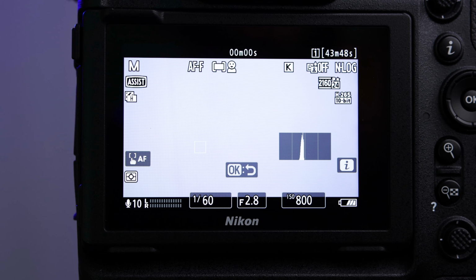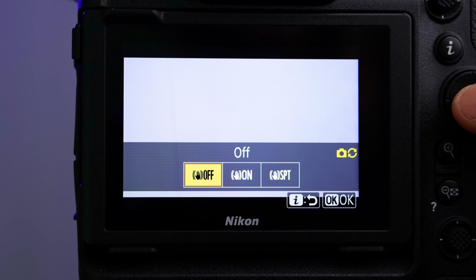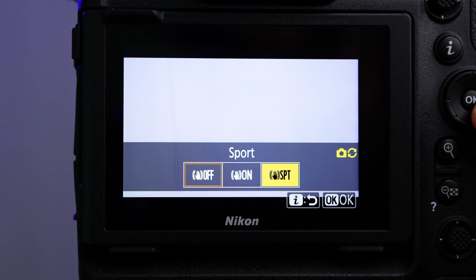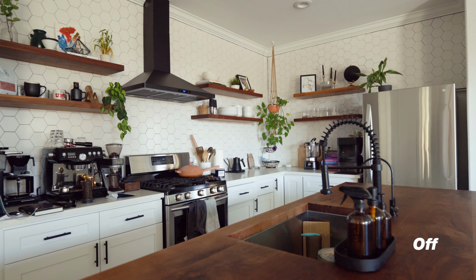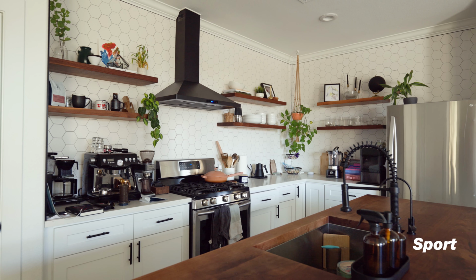Now, the Nikon Z9 has great stabilization built into the camera, and you have the ability to access it with 3 different modes. The first is off, the second is normal, and then you have sport mode. And what's so cool about adjusting these, because it's built into the camera, there is no crop that takes place like other cameras where you get the ability to adjust stabilization.